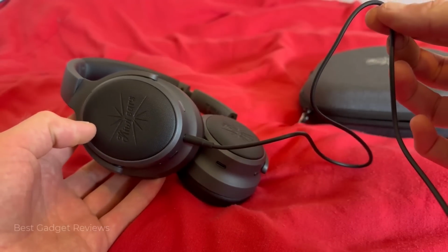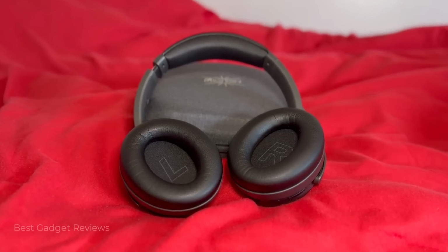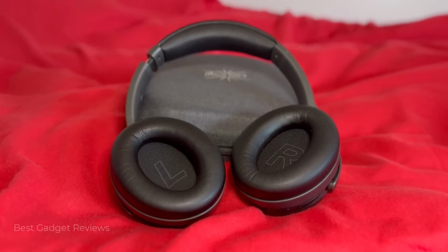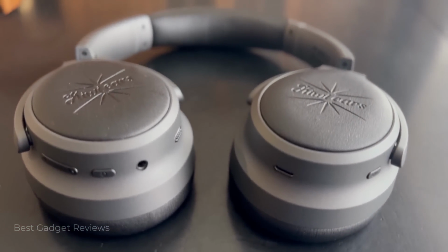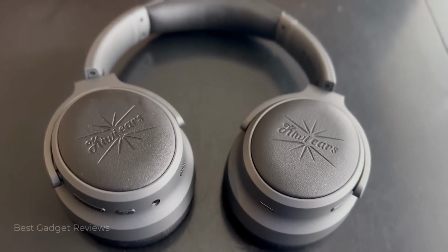And the Kiwi Ears don't have a dedicated app, however the app is under development and will be launched soon, offering more personalized audio adjustment features to enhance the user experience. So keep an eye out for that. The headphones are tuned to audiophile standards so you can experience balanced and natural sound.